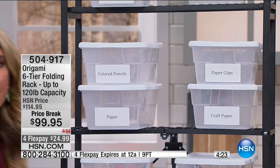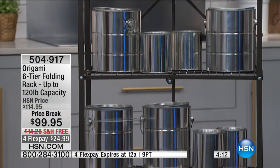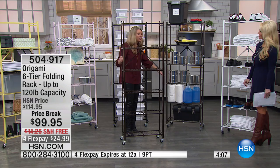Now, this is our vintage copper right here. And I want to grab the bronze because I want to put the two of them close to each other so you can understand the difference in this color. This is great for the garage. I love that you can see that you can get your paint cans off. You can get everything up off the ground. Filing cabinets fit great in here.